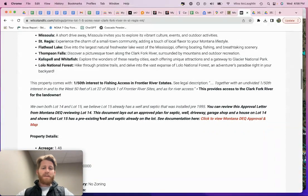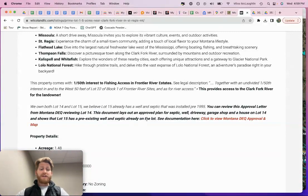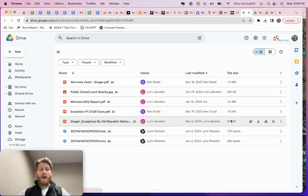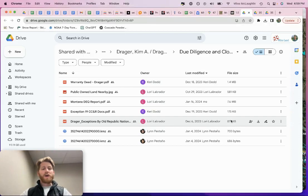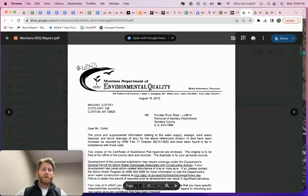But you can review this approval letter. What it does, it lays out an approved plan for septic, well, and driveway, like a garage shop and a house on lot 14. And shows that lot 15 has a pre-existing well and septic already in the lot. I don't have any of this information confirmed. This is a valuable piece of due diligence, though, and I wanted to share it with the public and help you guys understand it. So here's that DEQ report.